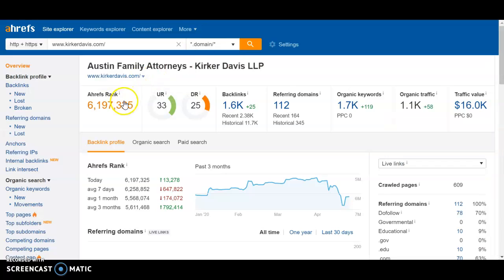I threw them into Ahrefs, and you can see their UR rating is a little bit higher than yours, but the big difference is domain rating is much higher. You had 70 something referring domains. They only have 112, a few more, but they have 78 do follows compared to just the 15 you have. And the do follows they have are pretty good. That's a big reason why they're ranking higher than you in Google.